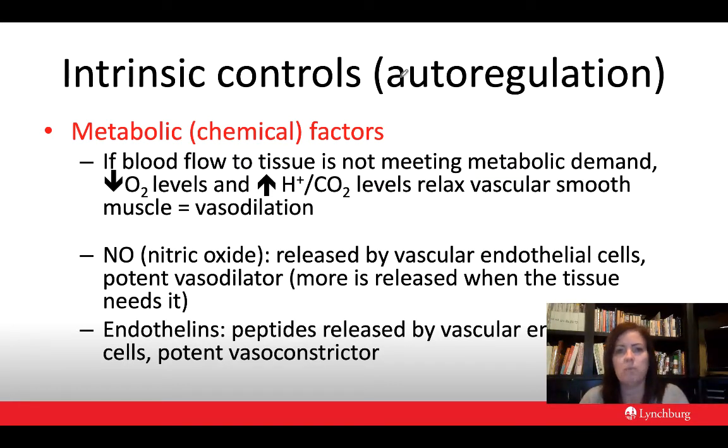This is how we override the total body vasoconstriction that we have with sympathetic nervous system activation. When we activate our sympathetic nervous system, we create vasoconstriction. But we don't want to vasoconstrict blood flow to every part of our body because some parts really need it. So we are able to override that vasoconstriction. I think these are important, so I'm just going to pull out a couple interesting parts here.